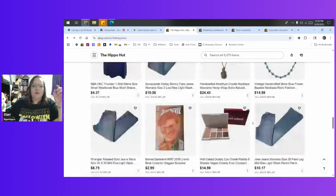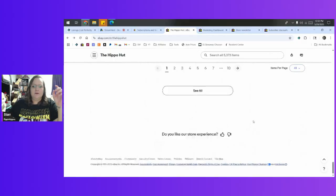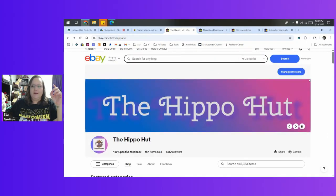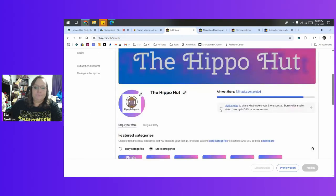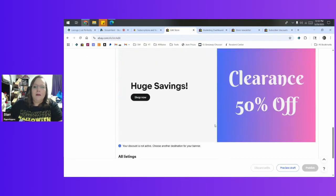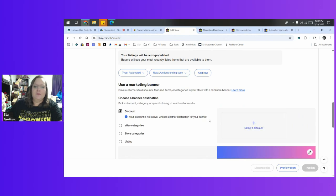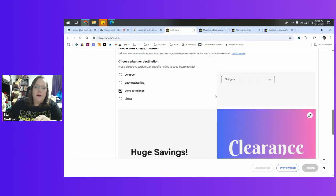And then also what you can do on your store's front. I don't have mine set up. Well, do as I say and not as I do, because you can set up a discount here. And that's just because it looks like my discount expired. So if you set your banner up here and your sale expires, it is going to not show anymore. I'm going to very quickly try to set this up again so you guys can see it.